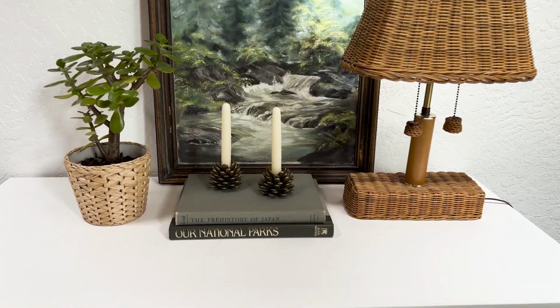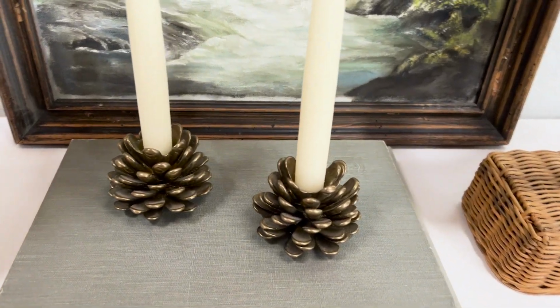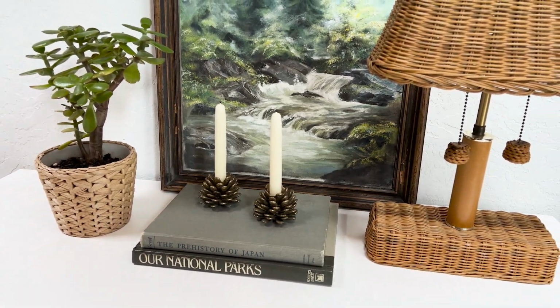So I actually pick up Christmassy stuff all year round, because usually after the holidays is when you're finding the items. Usually it's super picked over leading up to the holiday, and then the thrift stores also tend to raise the prices because it's in season. So when it's off season, you get a lot of good deals.